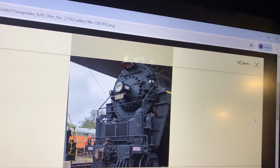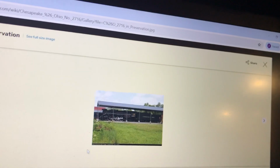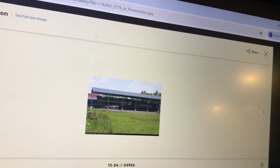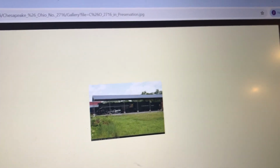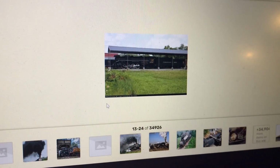2716 continued his new look until he was back to his old C&O colors. That was in 2016, before 2716 was dressed up as L&N 152. 2716 has a new crew, that being the Kentucky Steam Heritage Corporation in Ravenna, Kentucky.